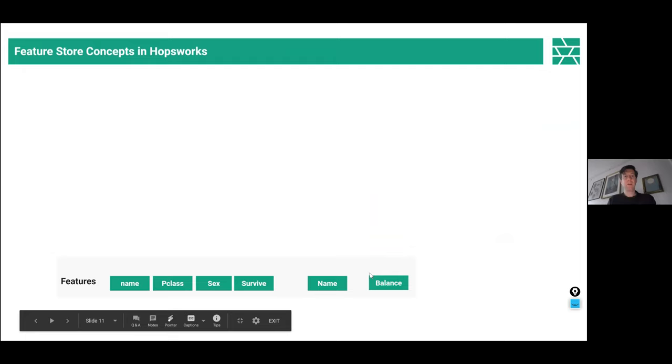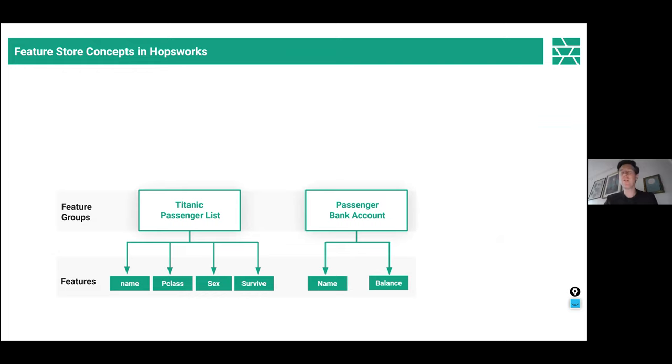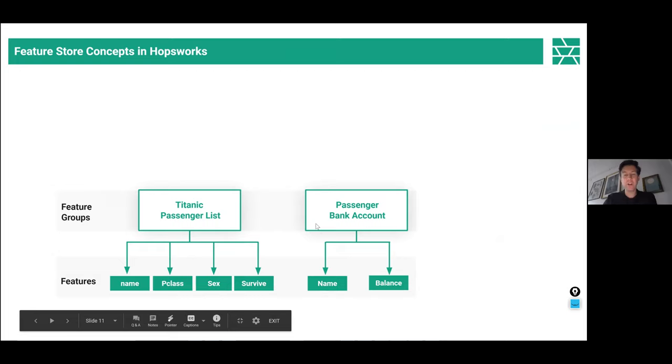Okay, so our feature store is built on three concepts. Features themselves, and the groups that the features belong to, because features are computed together in groups. This is our data frame, or effectively a table, in the back end. And these will get updated at different rates and from different sources of data.